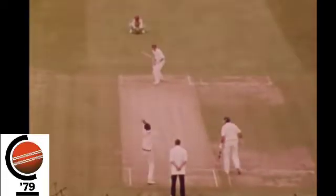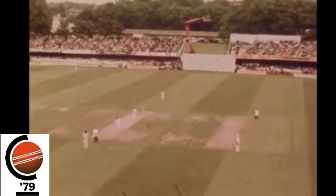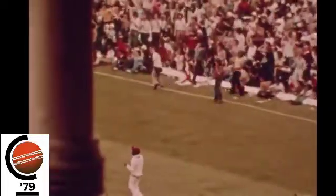Croft comes in. Yes, he'll get 1 there, down to third man, just for 1 run. Things going better for England now, but still not quite quick enough. Now it's Gooch. Oh! And he endangers the lives of the beer drinkers with this bouncing 4 into the tavern. A fine hit.